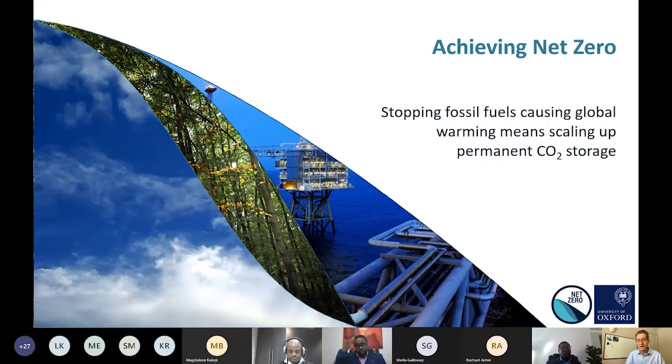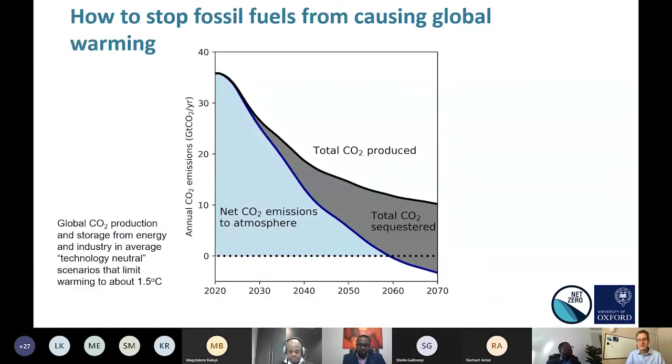And if we go to the next slide, this is essentially the answer to how to stop fossil fuels from causing global warming. So, as I said, when I showed you that picture of the Greek church, I said we have to stop fossil fuels from causing global warming. This is how we do it.